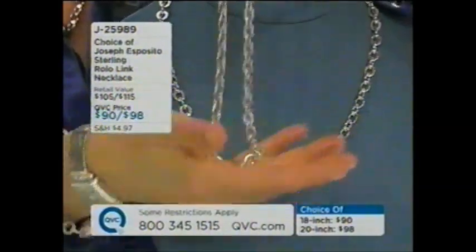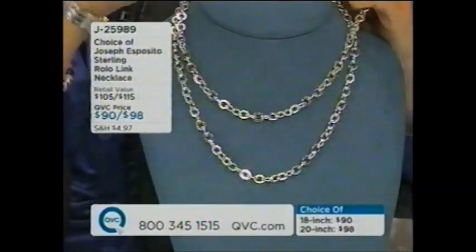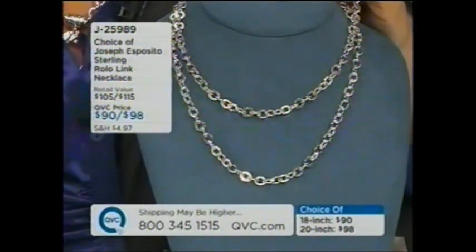So look at the chain first and foremost, which is this solid, heavyweight, absolutely gorgeous, forever in your wardrobe Rolo necklace.